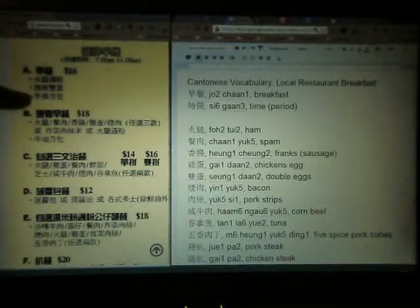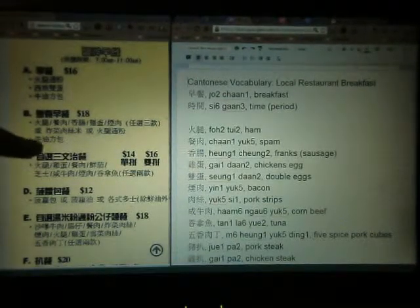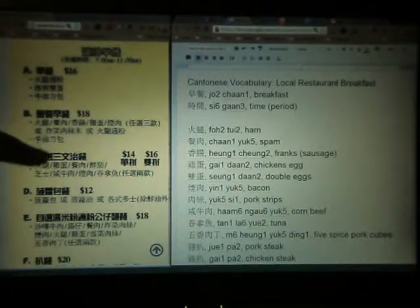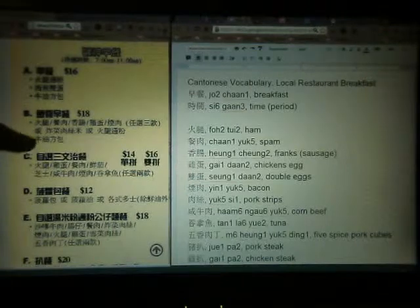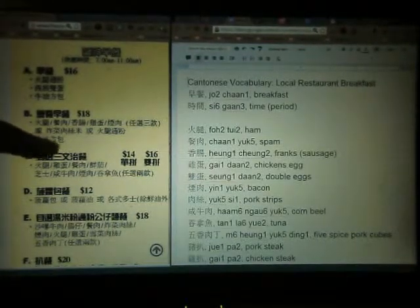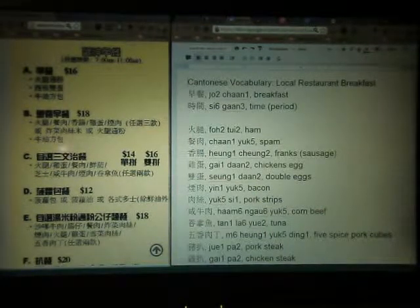And then 牛油方包, which is the same here. 牛油方包 is the plain bread, and 牛油 is butter. 牛 means a cow, 油 means oil. So 牛油, a cow oil, means butter. And then 方包 is the plain bread.